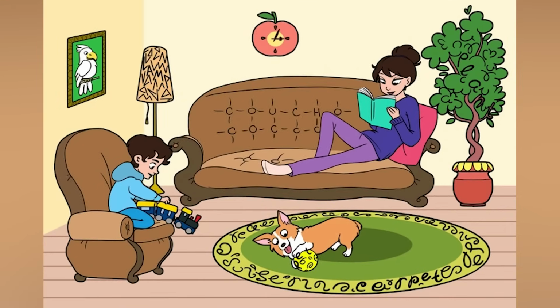Right now in this image, we have this lady, the mom, I assume it is, the dog, and also the boy playing with his train. But inside this image, we're actually looking for some hidden words. Are you able to spot some hidden words inside of this image? If so, comment down below what hidden words you're able to spot. I'll then go and reveal the answer where all the hidden words are.